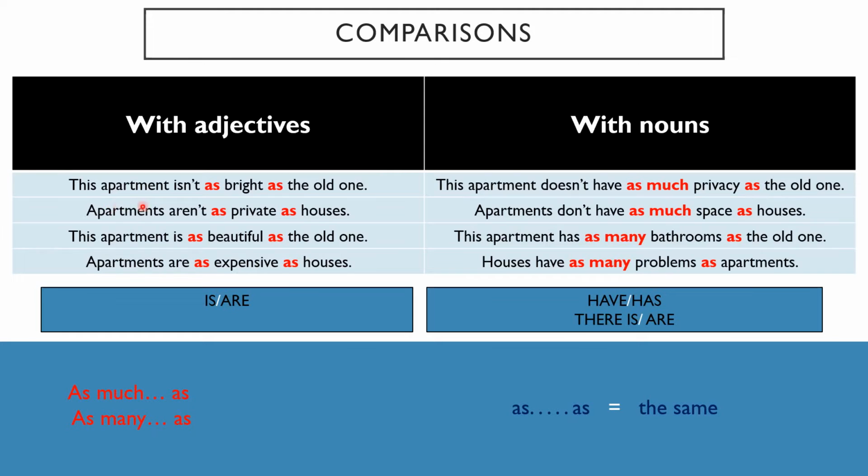Now when you say this apartment isn't as bright as the old one, it means that the other one was brighter. It had more lights. And if you say apartments aren't as private as houses, it means that houses are more private. You have more privacy in a house.